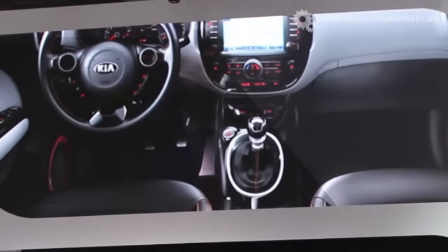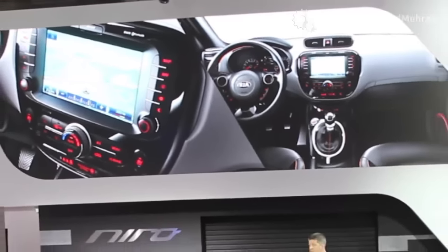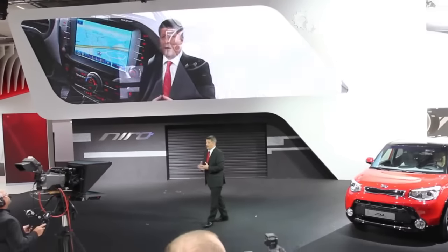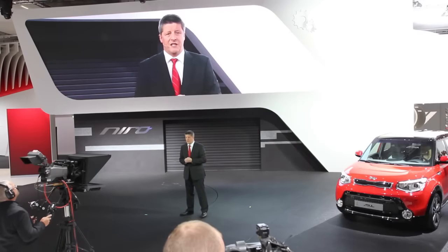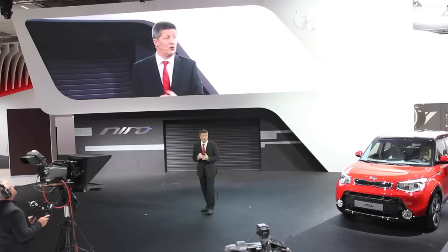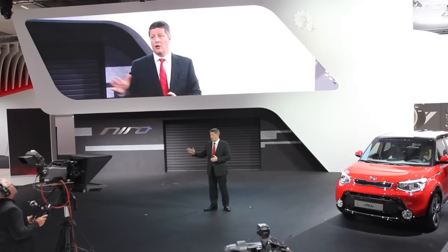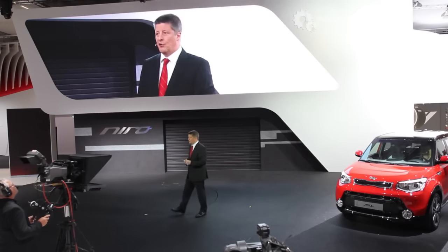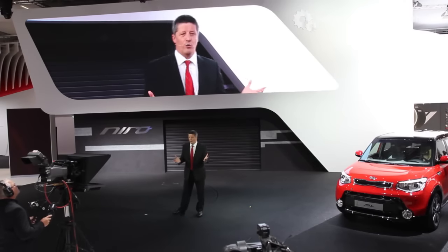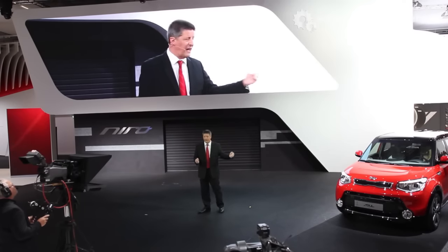We're also particularly proud of the new high-quality interior with a state-of-the-art multimedia system, bespoke surface materials, and a unique design which create luxurious space for drivers and passengers. The new Soul has a high coolness factor, ladies and gentlemen, combined with sophistication and great value, and it occupies a unique market position. So we are confident that it will attract a loyal following when it goes on sale across Europe in 2014.